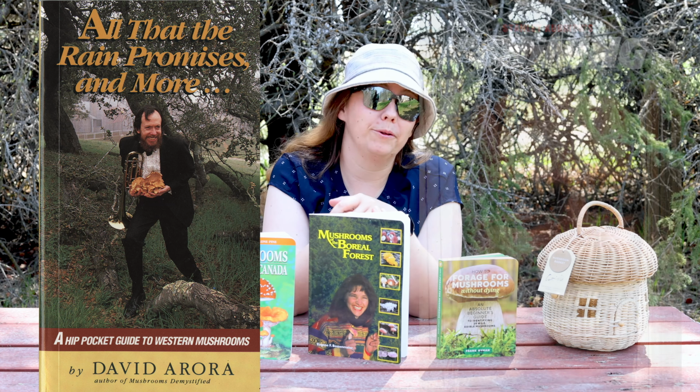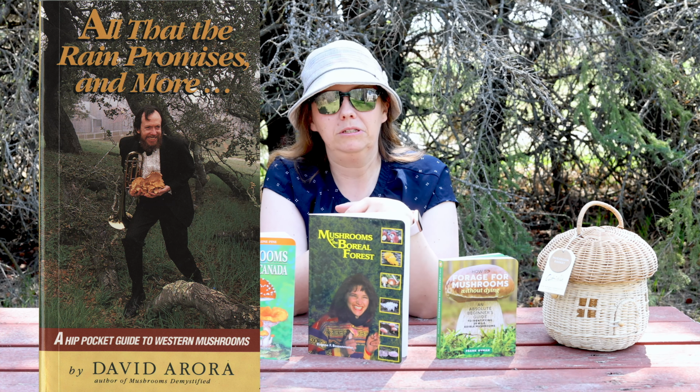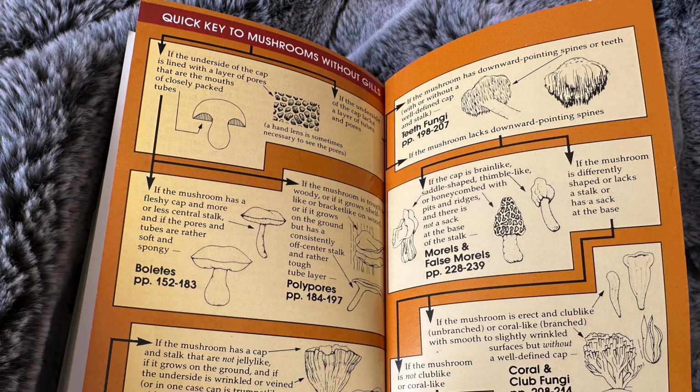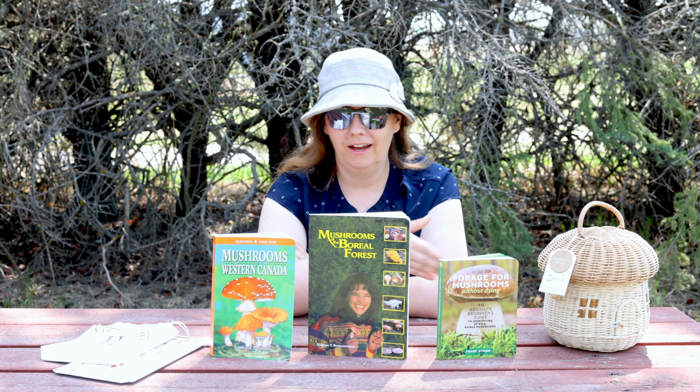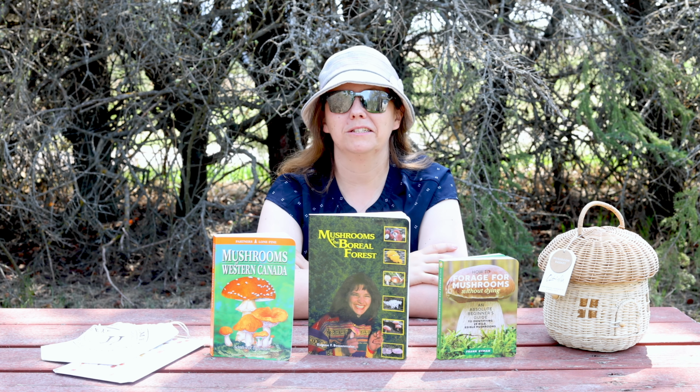So for whatever reason, I didn't pick it up for a long time, but I finally got a copy from our local library, and it is an excellent resource, and it has this really cool quick key on the inside covers, so that's a handy tool, and it's a good size too for carrying around. It's a pocket guide, which is nice. So the library is always a good place to start.